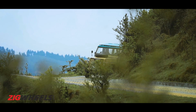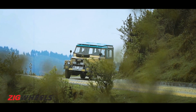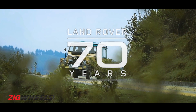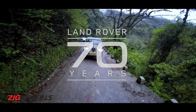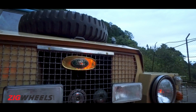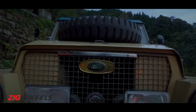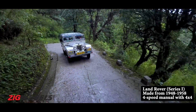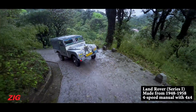Birthdays are always fun, but as you get older, they're also time for reflection. With this in mind, on the occasion of their 70th birthday, Land Rover decided to focus the looking glass all the way back to its humble origins and the very first Land Rovers, or Series Land Rovers as they came to be known. The very first Land Rovers reached Indian shores just a few years after their launch in 1948.